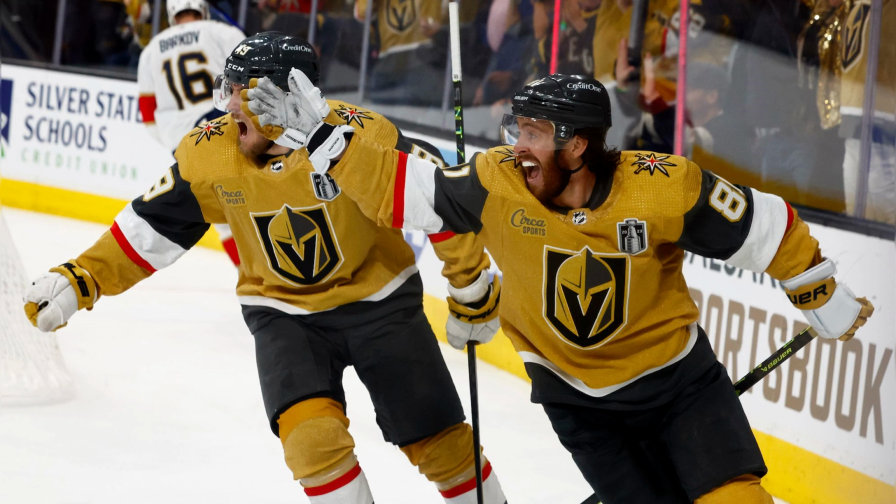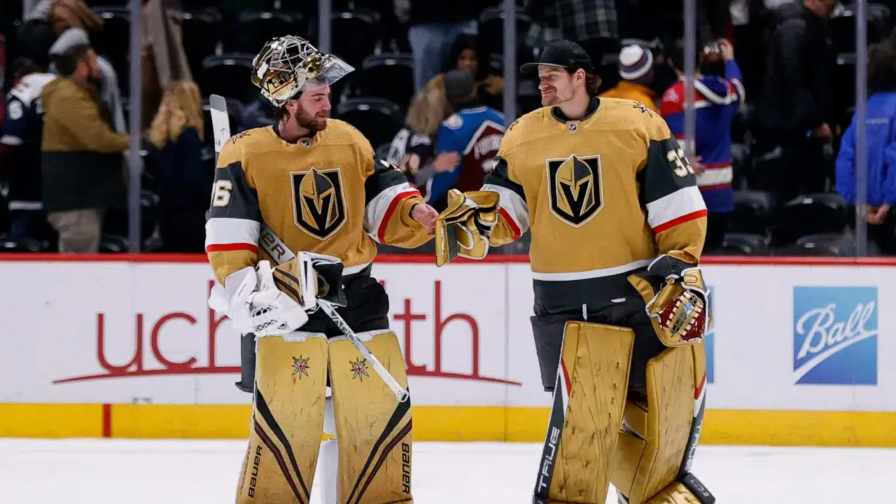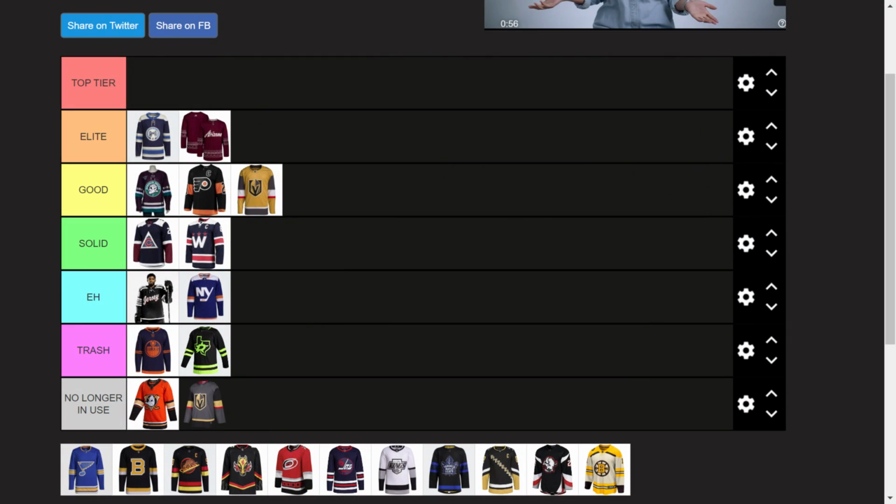Next up is the Golden Knights. Their alternate is a beauty, and when it comes to creativity, they really went for it here. I love the gold design, but I really just don't care for all of the sparkles that come along with this one. It looks nice on the ice, which is a plus, and I will say it looks way better than their gray jerseys, so I'm going to put this one in the good tier. I think it's a great solid third jersey.